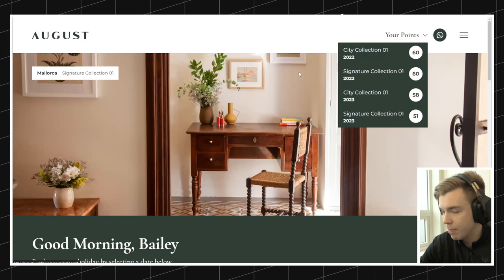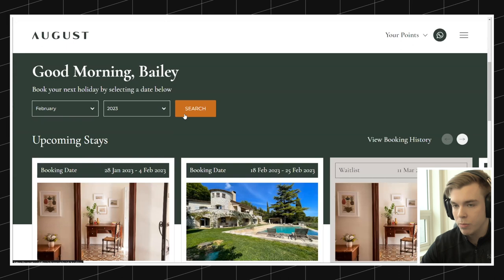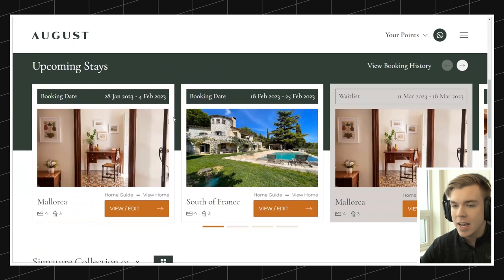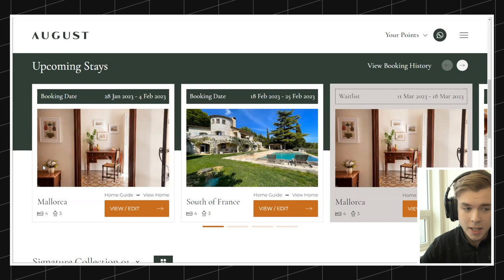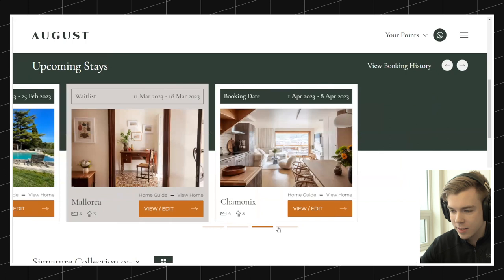I have the quick booking method here where I can select a month, select a year, and then search properties available to me within collections that I own. And then I can see my upcoming stays. You can see, I've got a stay coming up January 28th. I wish I was going to Mallorca, but this is a test site, so we're not. We can see any sort of details. I can view or edit this booking. We've implemented Swiper.js here. So we can see, I can go back and forth on the slider.